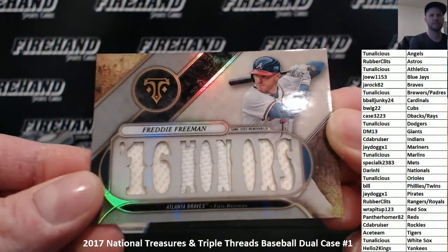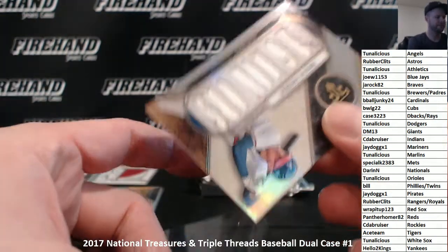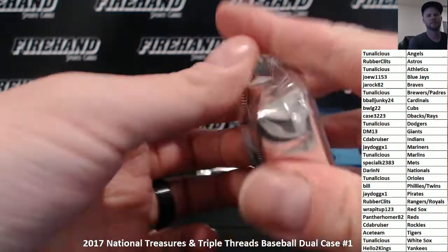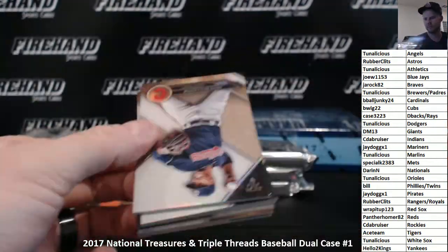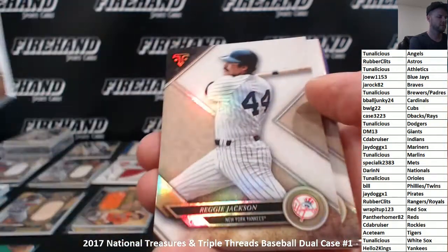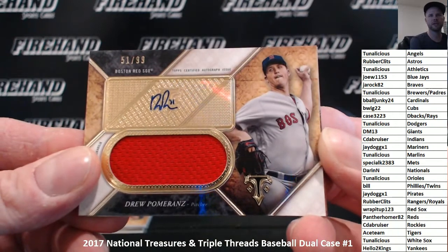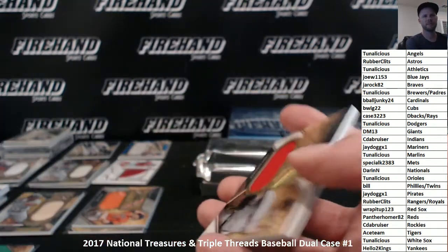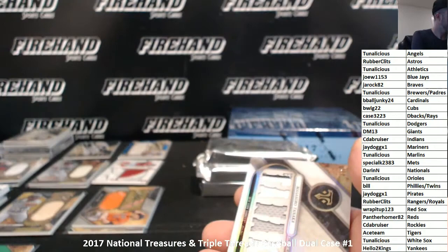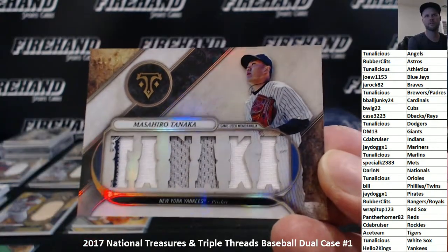Freddie Freeman to 27 for the Braves. I got to sneeze. Lindor, Jackson, Donaldson, Harper, Larkin. Drew Pomeranz for the Red Sox to 99. I'm going to wrap it up. Masahiro Tanaka for the Yankees, 15 out of 36. Going to Hello Two Kings.